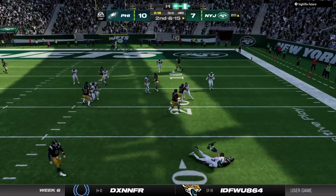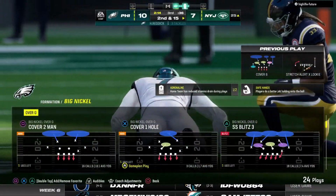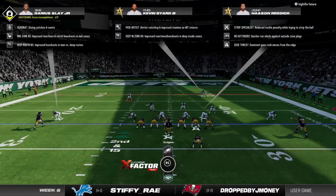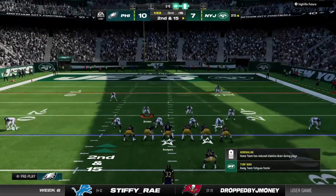Another tote for the workhorse this afternoon. It's Cook. And he's going to lose yardage and be backed up to the 25. Haason Reddick coming through with a stop there and a tackle for loss to boot. So a 5-yard run the other way in the wrong direction, and that leads us to 2nd and 15.